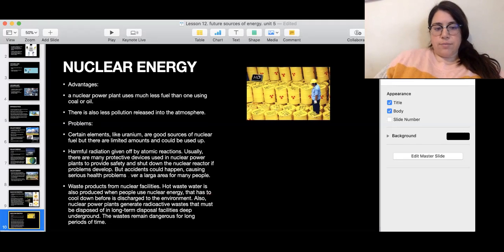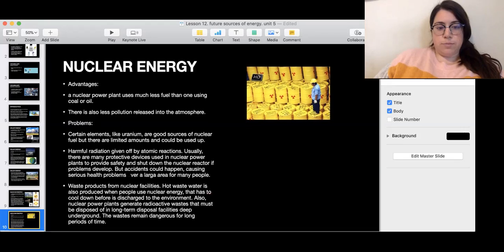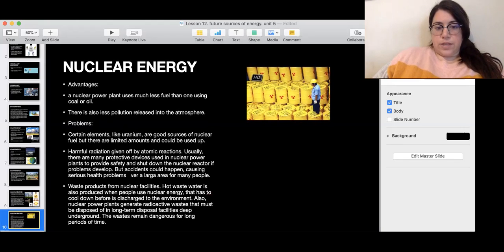Then they give off harmful radiation like the atomic reactions. Usually there are many protective devices using nuclear power to provide safety and shut down the nuclear reactor if problems develop, but accidents could happen, causing serious health problems over a large area for many people. So if you have a spill of harmful radiation, then you can get people really, really sick and they can die. So that's a really big downside.